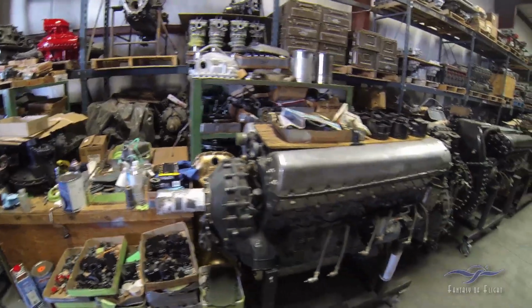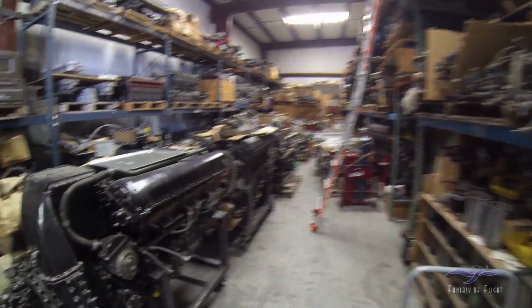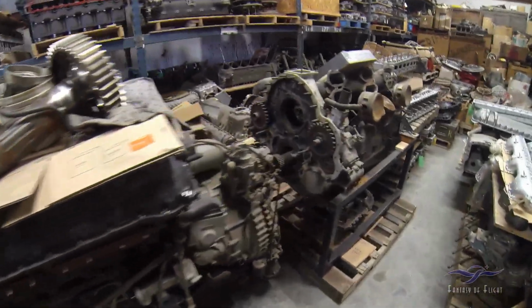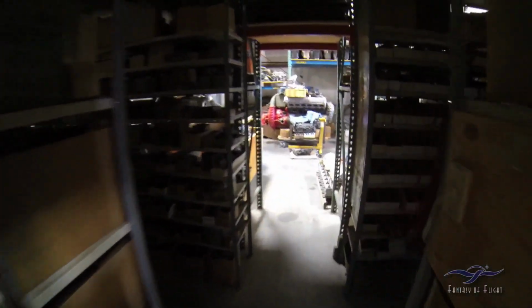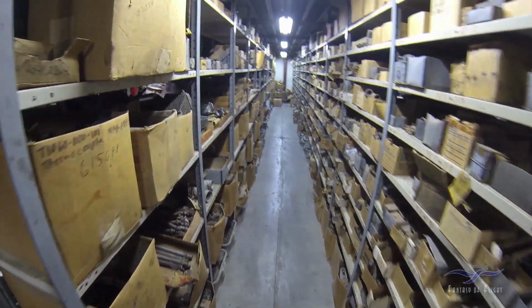Wow. This looks like Kermit's place, except with engines. Unreal. Jeez. Wow. Come this way. Let me turn the light on real quick. More parts. This is also parts inventory.